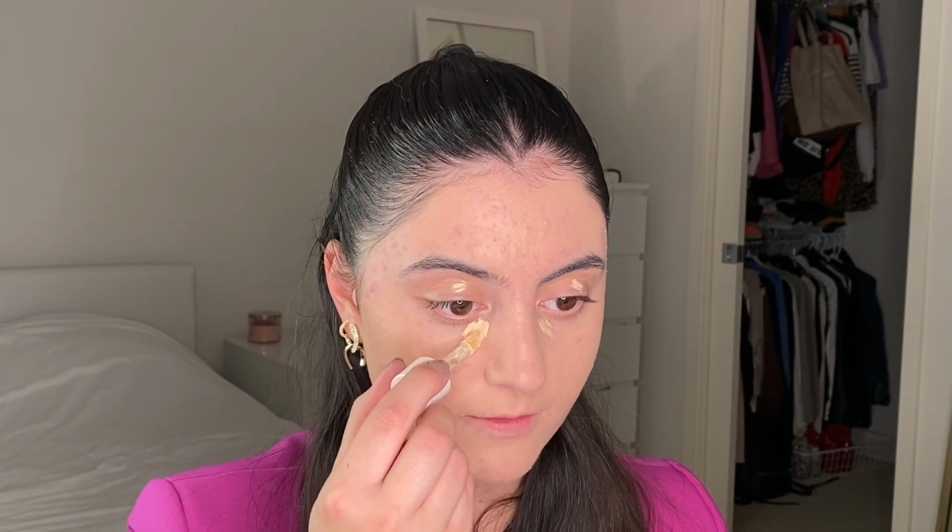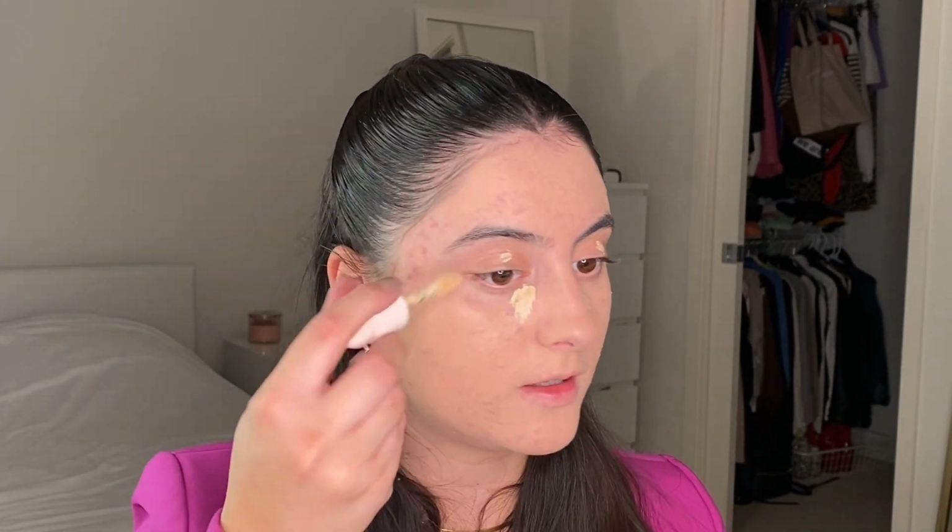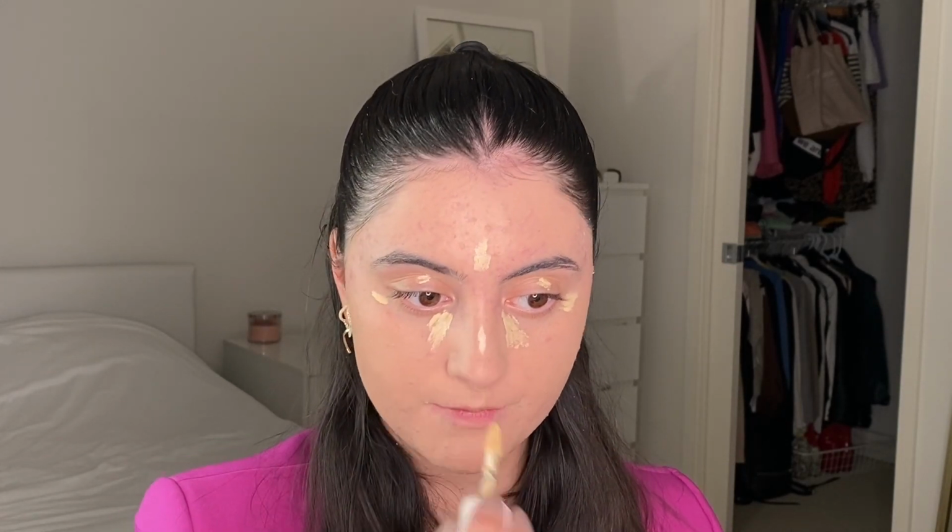I don't like to do that full triangle type effect, but I will highlight a little bit. I'll even apply some on the outer corners like that, and then I'm just gonna highlight a little bit on that center of the face.